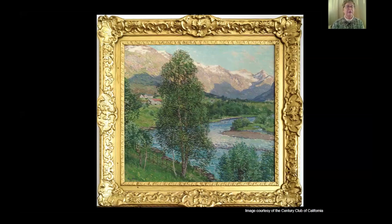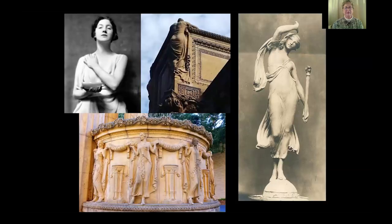The club was founded in 1898 by Phoebe Hearst. So the archives go way back, and we have many historic documents that document the club's involvement in the exposition and their participation. This painting actually was donated by a club member who had attended the fair and purchased it. And now it hangs in the Century Club. So thousands of works of art like this were displayed at the Palace of Fine Arts.